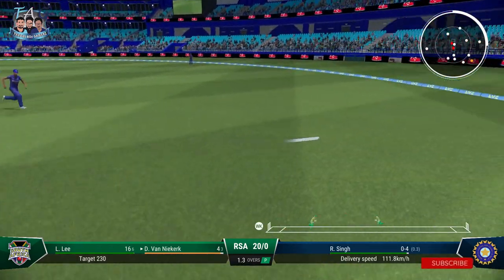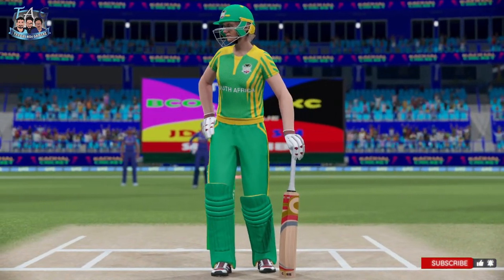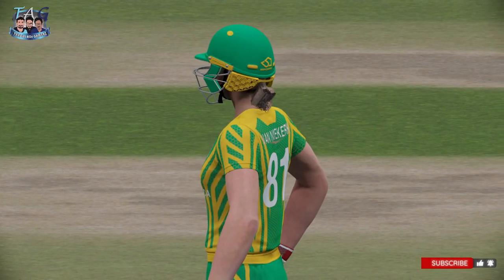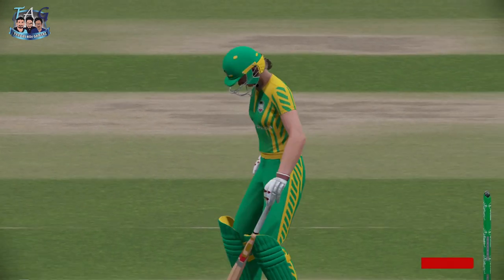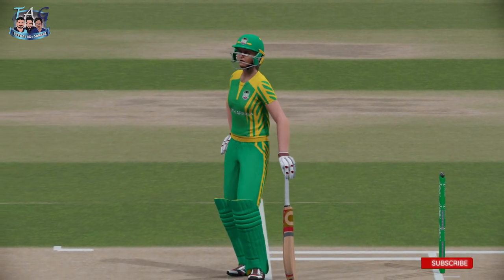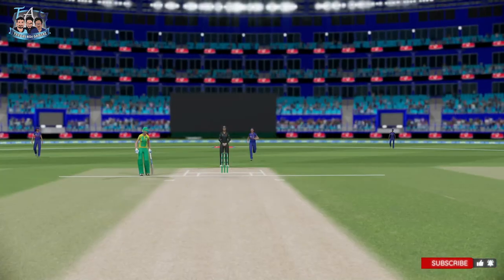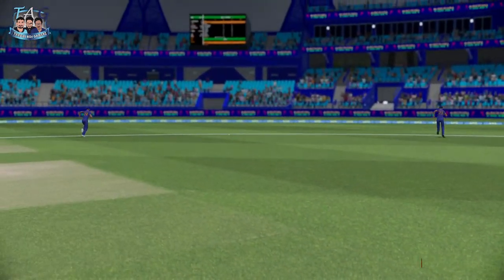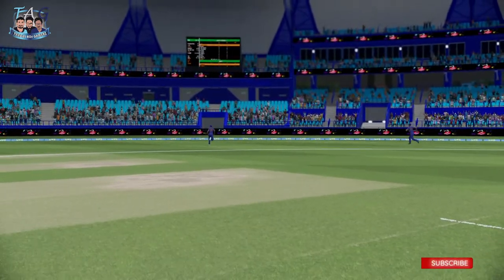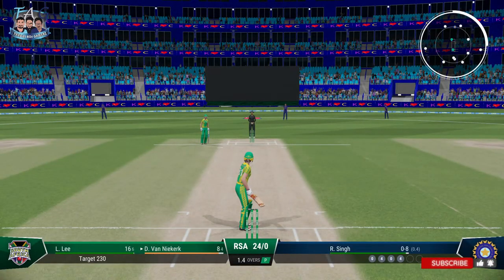Times that shot to perfection. You can't hit the ball much better than that. Timed it to perfection. I'd like to see them aim for top of off now. As a bowler, you've got to make them play on your terms.